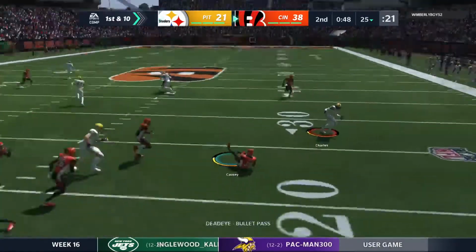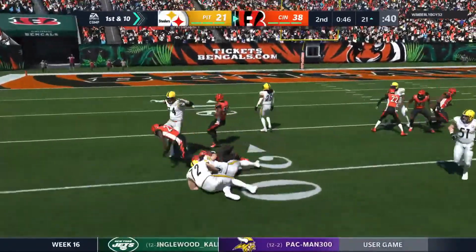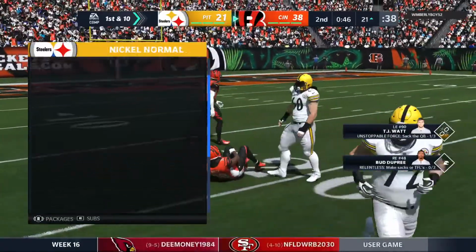Well, I've been told by my... He rifles one that's intercepted. Picked off at the 23. And his guys are going to take over at the 21-yard line.